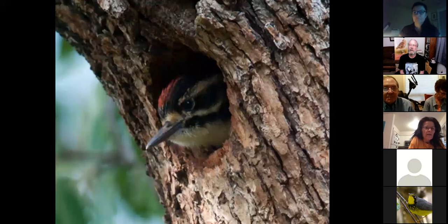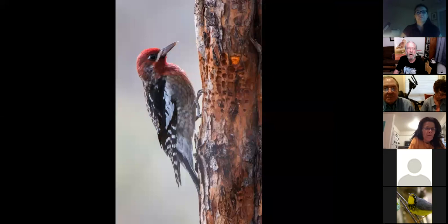And this is the nestling. So you see this one has the red that's going in front of the eye. So this is probably gonna end up being a male Nuttall's. Next slide. Red-breasted sapsucker. We see them mostly in the fall and winter here.